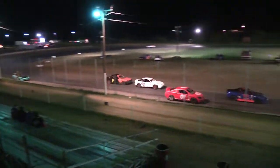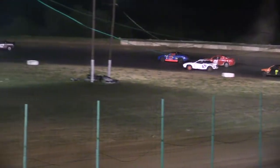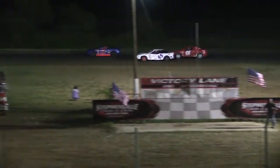Clifton Wisnat still out front. Harold Clifton in second spot. Third spot looks to be Julia Childs in the 02. Good run for Julia. Fourth spot is the 18 of Jeff Toller. Jeff working his way up from the 7th starting position.